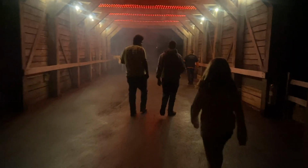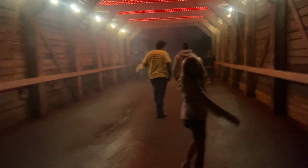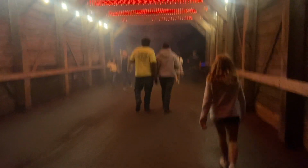Heading into Nightmares Ahead. You know crap's gonna get real when you walk through these gates. But we'll see what happens. We're sending the child in first. She's our buffer zone. Let us know how it is.